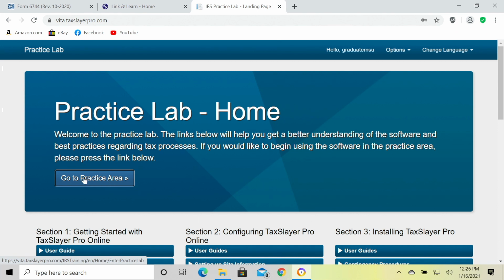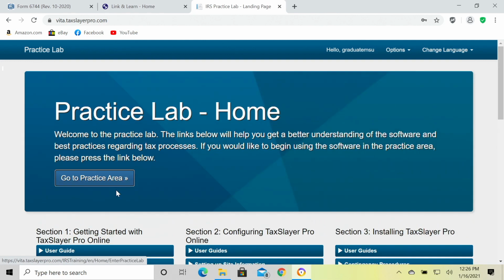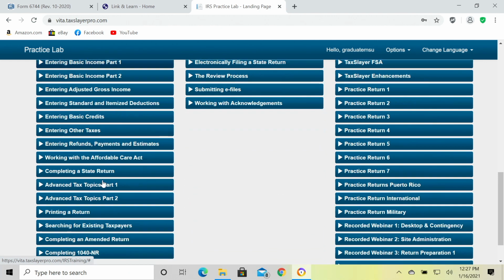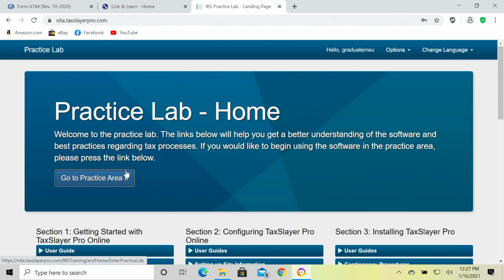And then after signing in, going to the banner, go to Practice Lab, the area. If you're wanting some additional practice, you will have that, because in the Advanced Scenario test, there are 3 scenarios that you have to input into the Practice Lab. Scenarios 6, 7, and 8 have to be input in Practice Lab in order for you to take the test. If you want some additional practice other than that, you can also go down to Section 4 and take some practice returns as well. Or also go in, I believe, Section 6 if you want some additional practice.